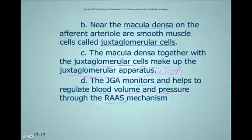Now, we're not going to go over what we call the RAS mechanism, or the renin-angiotensin mechanism, because it gets a little bit involved. It's a cascade pathway. But what I want you to know is that this juxtaglomerular apparatus is going to monitor and regulate the blood volume and blood pressure of the blood that's entering into the glomerulus here. So that's important to keep in mind.